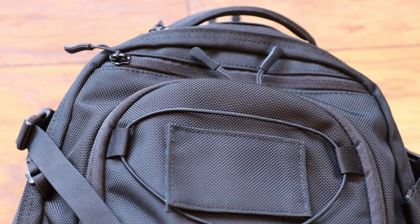So moving up the bag some, you have a bungee system on the front of this bag. Now, one thing I want to deviate really quick is just talk about this fabric. This 1050 ballistic nylon feels very heavy duty, very quality.